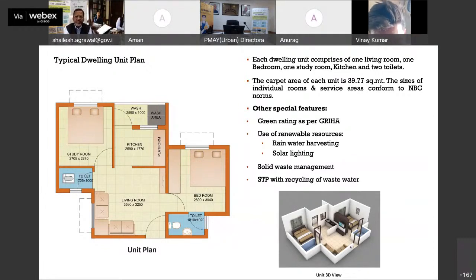Also, we have made it mandatory to take a green rating. A minimum of three star green rating is what we need to achieve for all these projects. And this is the tunnel form.